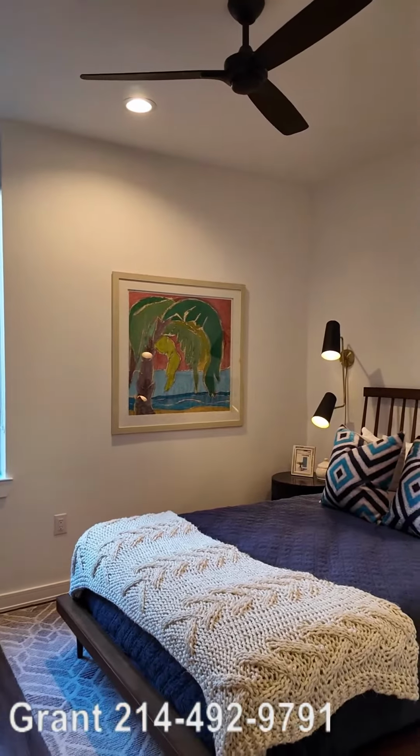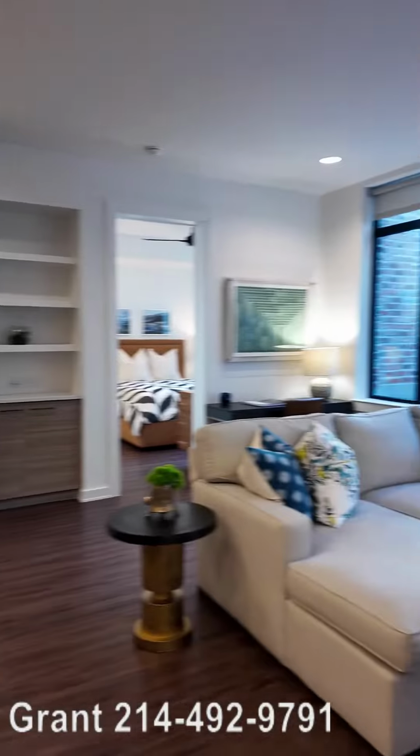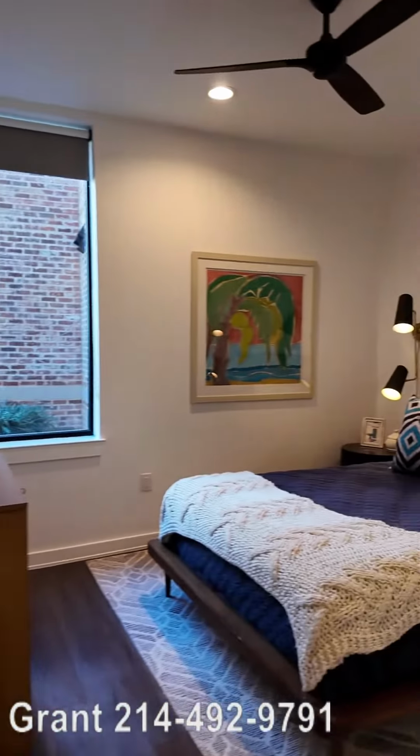Hey, we're at the two-bedroom at the St. Andrie, and we're going to do part two of the detailed walkthrough. We've already seen this beautiful kitchen and all this, but now let's take a look inside the bedrooms.